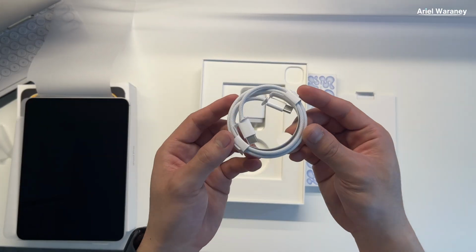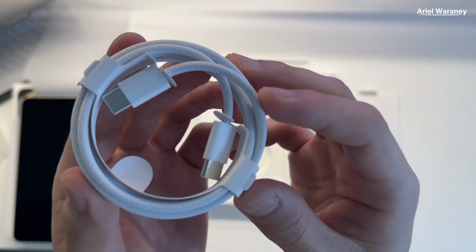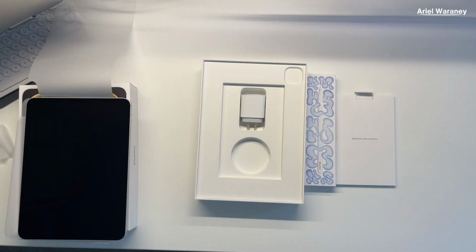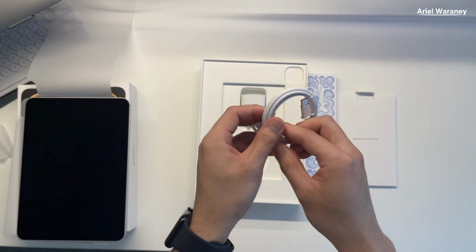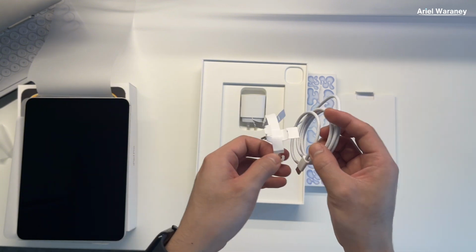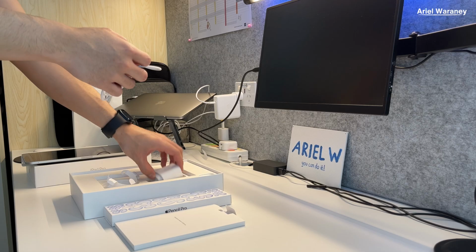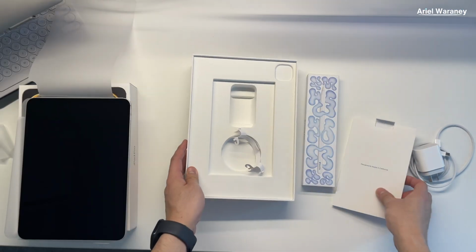And this is the USB-C to USB-C charging cable, and I also noticed that it has a braided cable instead of the rubber like what I used to have. But I prefer this one as the rubber one is extremely vulnerable. Now let's open it. And that's everything that comes out with it.